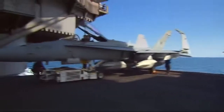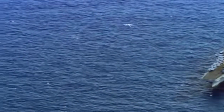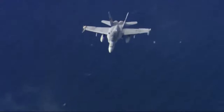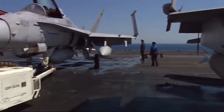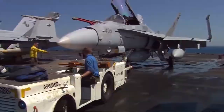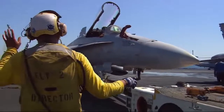Compared to the Tomcat, the smaller, leaner Hornet almost looks fragile. But the FA-18 is anything but dainty. Since its first deployment, this powerful jet has flown thousands of successful combat missions. One of the FA-18's greatest strengths is its reliability. The FA-18 contains 50% fewer parts than the F-14. And fewer parts means the plane is easier to maintain.